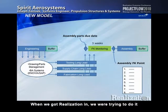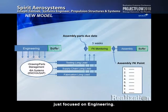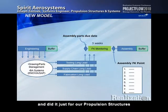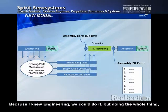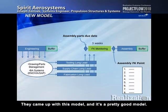When we got Realization in, we were trying to do it for the whole Spirit Wichita division, and at that time it was really going to be a big implementation, just focused on engineering. That did not work out, so we scaled it back and did it just for our propulsion structures and systems business unit. And since we scaled back, the idea was to do the whole thing. I was kind of thinking, let's sit back and see what happens, because I knew engineering we could do it, but doing the whole thing, I was really curious how we were going to do that. Well, they came up with this model, and it's a pretty good model.